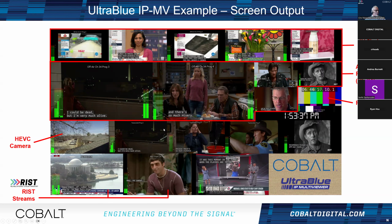And I don't have a label, but these guys here are the same as some of those, transcoded to H.264 on a Cobalt transcoder. And we have some nice overlays there. There's a little clock here. It was 1:53 p.m. when I captured this, and I just made something nice here. So you remember us, Cobalt UltraBlue.